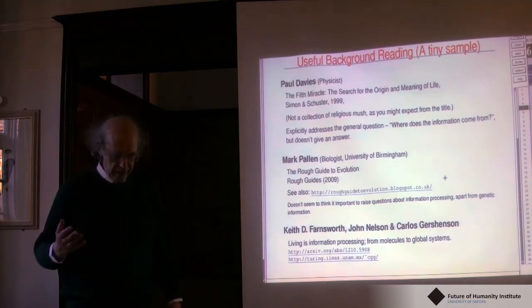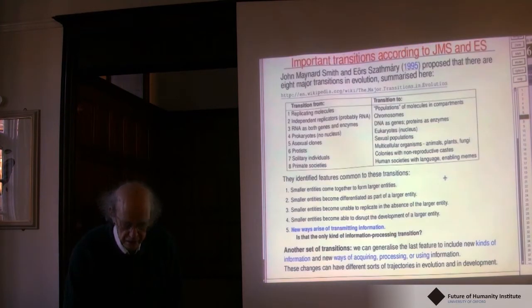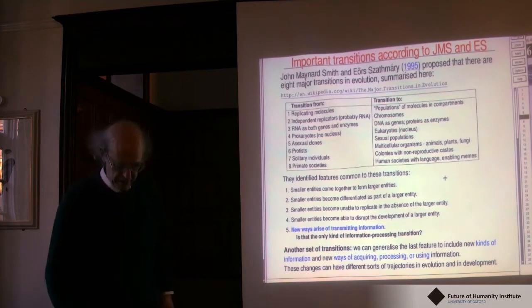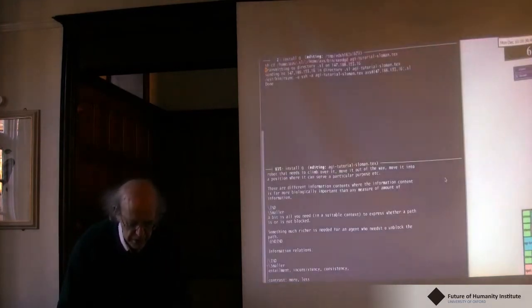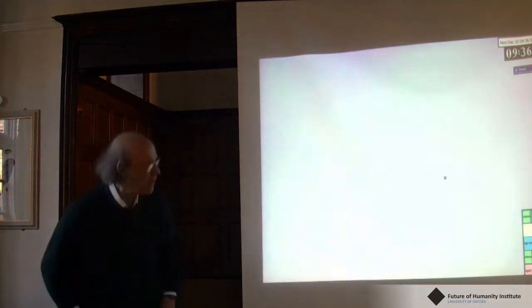And I will try, is it soon after this? Never mind. To say what I mean by information. Let's temporarily just shut that off. Can I get a blank screen? Yeah, let's get a blank screen.